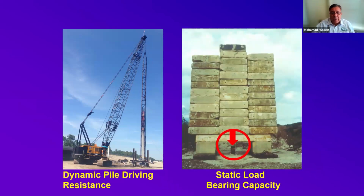While we are driving, the pile encounters pile driving dynamic resistance. What we want to know actually is its static load bearing capacity, because that is the value that is needed to support the structure.